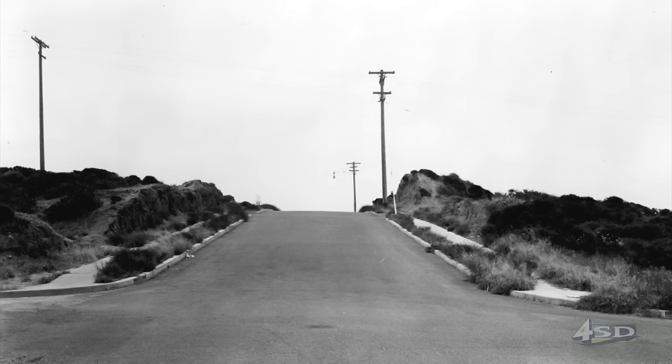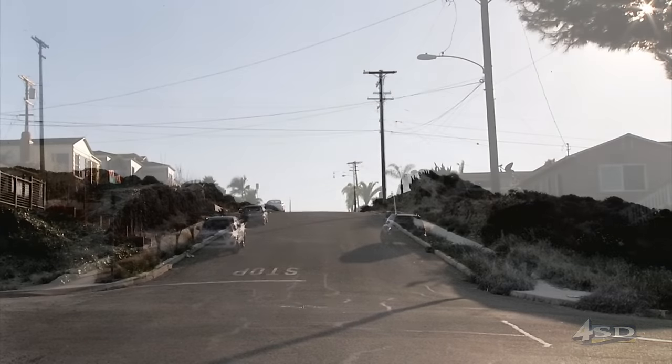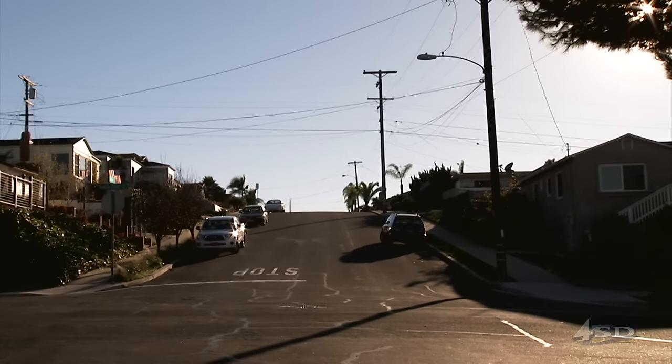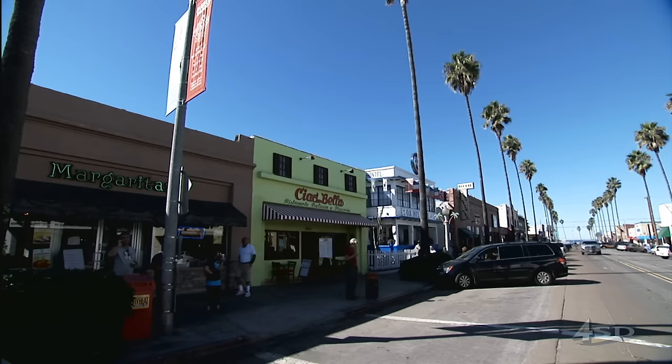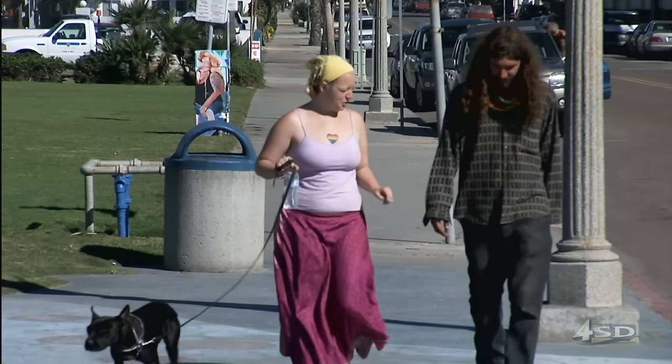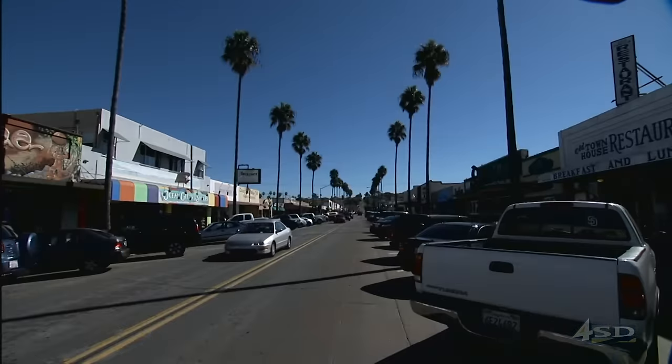And watch how OB grew. This intersection at Santa Cruz and Froude Street now is filled with homes overlooking Ocean Beach. A community trying to balance progress and the past. I think the less it changes, the better off we'll be, because people can really see what an authentic California beach town looked like.